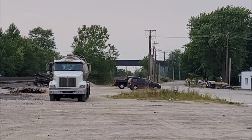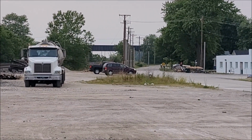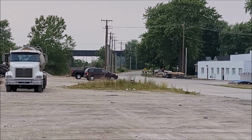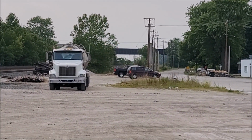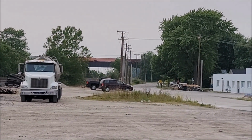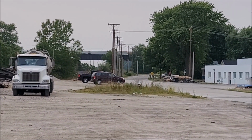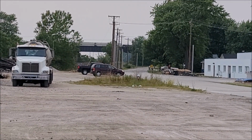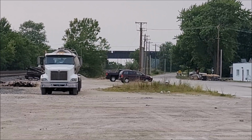Not much to see when you got those low gondola cars. Here comes some bigger stuff. Go figure. Huh? Wonder if he's gonna stop before he gets on the main line here. I can hear the horn at the crossing way down there.